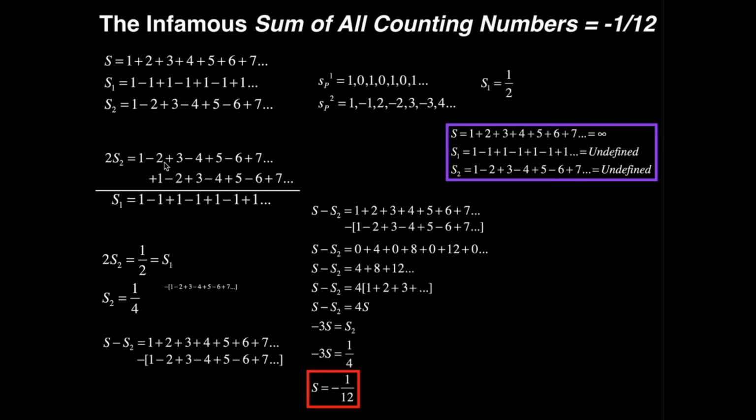But we're going to do it in a slightly mischievous way, so to speak. I'm going to add S2 to itself, but I'm going to shift all the numbers over one to the right. Okay? So the 1 is under the 2 is under the 3 is under the 4, and so on and so forth. Let's add them together. 1 down to 1. Negative 2 plus 1 is minus 1. 3 minus 2 is 1. Negative 4 plus 3 is minus 1.